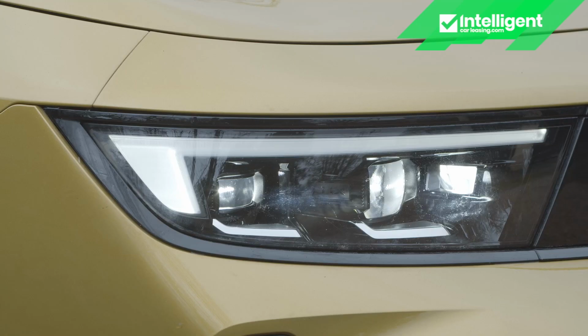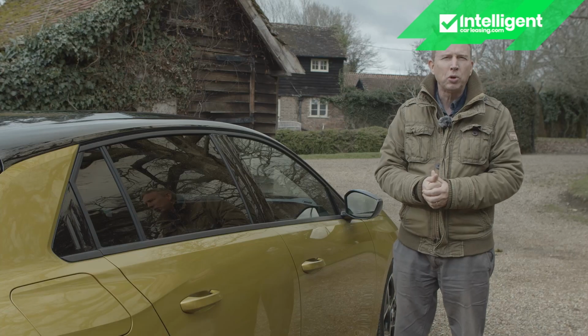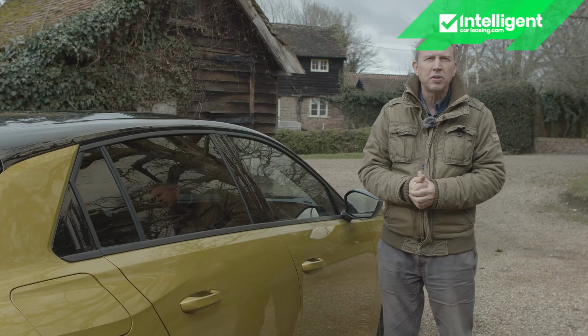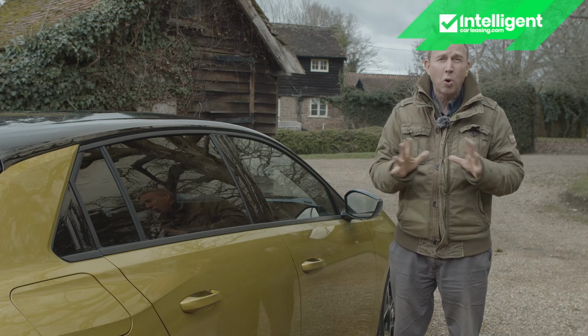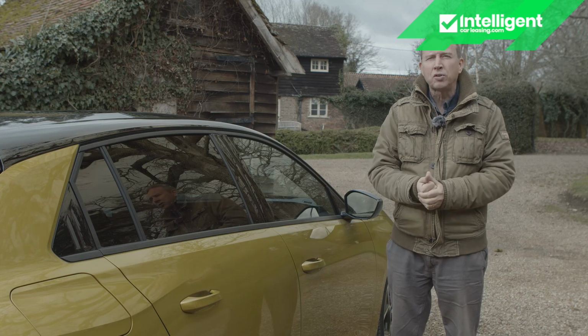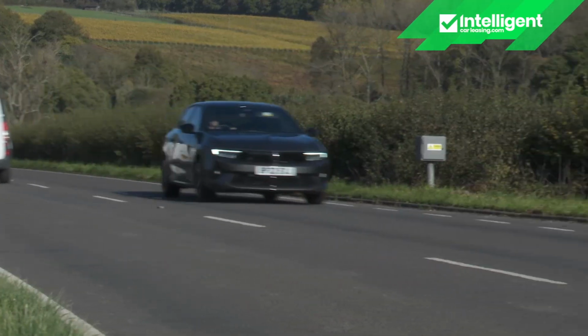And the brand expects the intelligent IntelliLux headlights to draw attention to the top Ultimate and GSE models, which use those state-of-the-art LED pixel lights. Now, safety features you can expect on all models include extended traffic sign recognition, rear cross traffic alert and active lane positioning, which keeps the car in the middle of the driving lane.